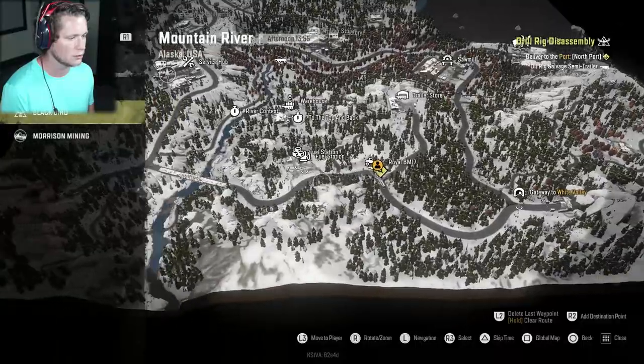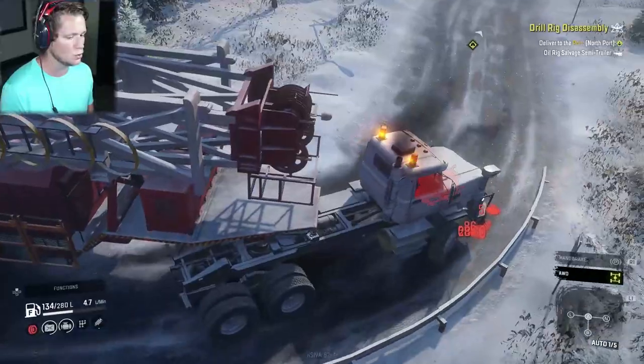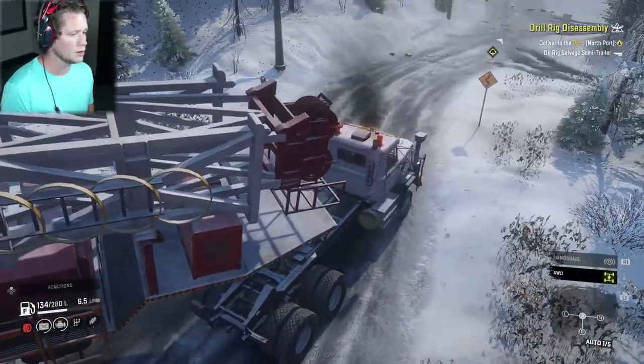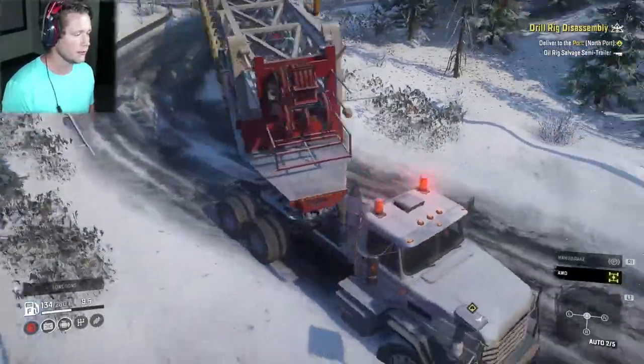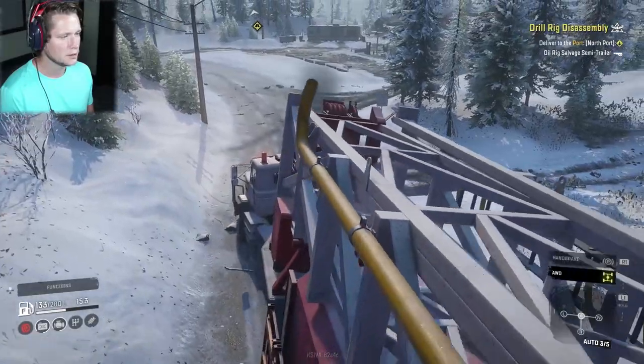I want to make sure, are we going the right way? Yeah, we are. Okay, so we're going to want to take this one. Oh, that hurts. Want to take that wide so we don't run into the telephone pole. Looks like we made it. Okay. We're good to go.